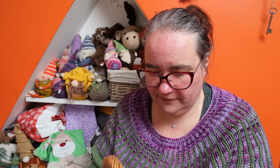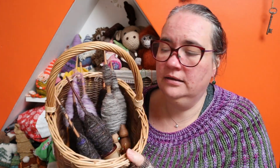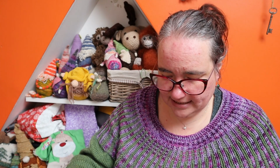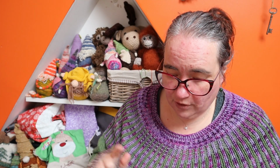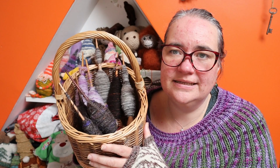Those are the skeins that I finished, and I'm slowly just working through filling up my spindles again. Every day I'm trying to stick to that 15 minutes a day, and I've got the next 4 days worth of singles spun up. And at some point when all of my spindles are full again, I shall wind these off and ply them up.